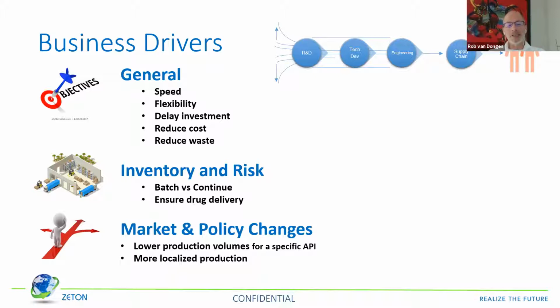Meaning that we get more localized production. You see that also with the pandemic. A lot of drugs need to be delivered in a short time. So the agility is really no question anymore that we need to have that. That is a must. And we all think that the modularization is the answer to all these questions. But okay, modularization, that's a nice term, but what does that mean?